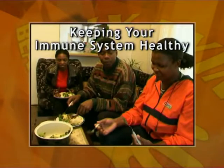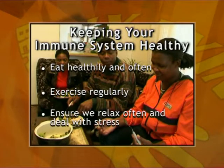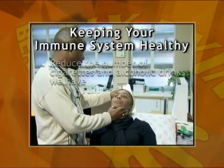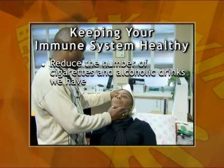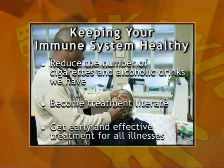Keeping your immune system healthy. Eat healthily and often. Exercise regularly. Ensure we relax often and deal with stress. Practice safer sex. Reduce the number of cigarettes and alcoholic drinks we have. Become treatment literate. Get early and effective treatment for all illnesses.